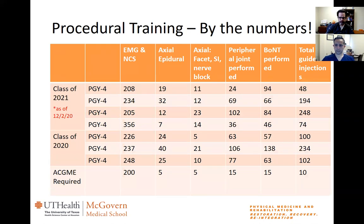So we wanted to let you guys know where our residents are at with respect to procedural training. At the bottom of the screen, you will see what the minimum ACGME requirements are for the various types of procedural training that's listed here. And last year's class had absolutely no difficulty meeting any of those requirements. In fact, you'll see that they blew them out of the water.